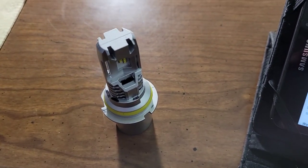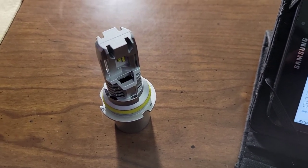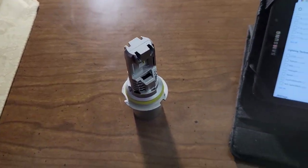So that's simply what I would always recommend when it comes to replacing your halogen bulbs with LED bulbs. Always go with this. And these, of course, avoid them. They should be, as far as I'm concerned, taken off the market.